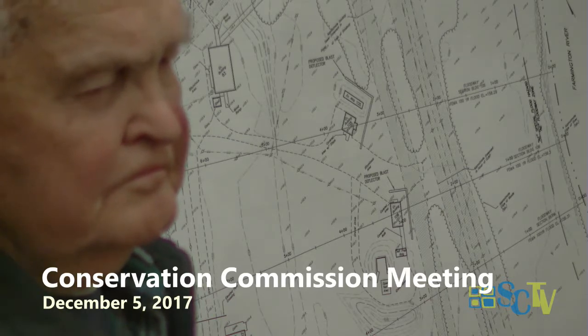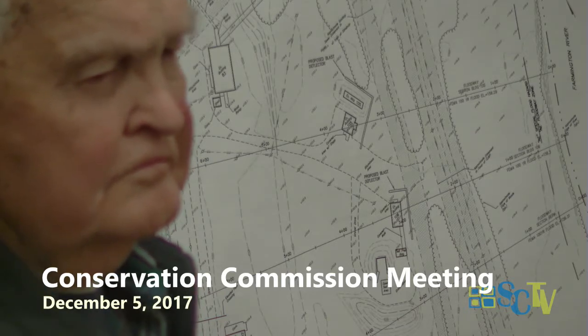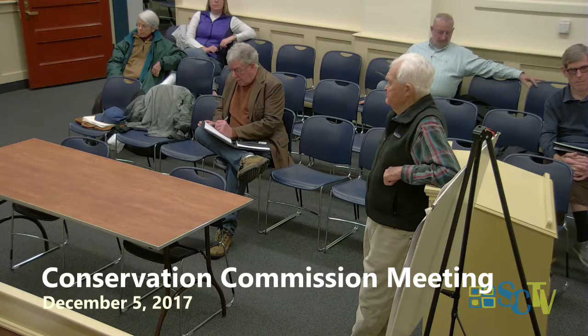The last point is, as we've indicated, this is located within the floodplain. Under the zoning regulations, a special exception is required for any filling and grading within a floodplain. So should they get an approval tonight, their next step in the approval process is applying for a special exception with the zoning commission and going through the public hearing process. So we're probably looking at a late January, early February construction time for this project.